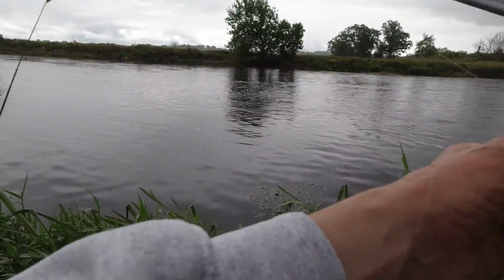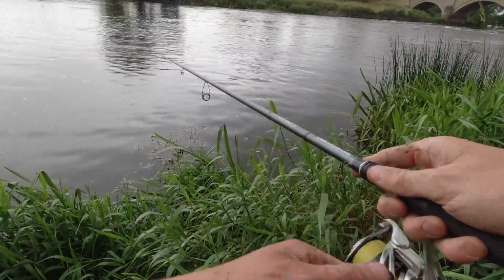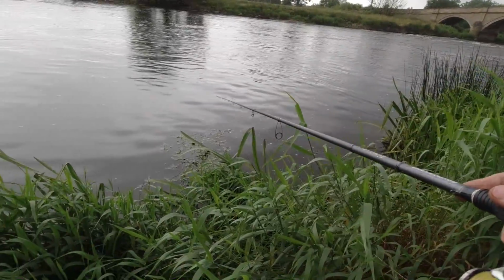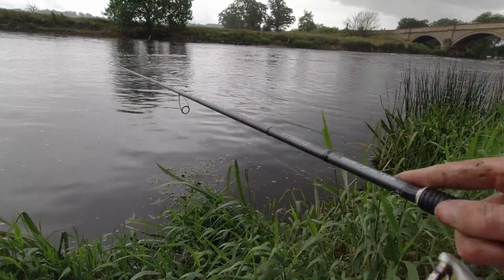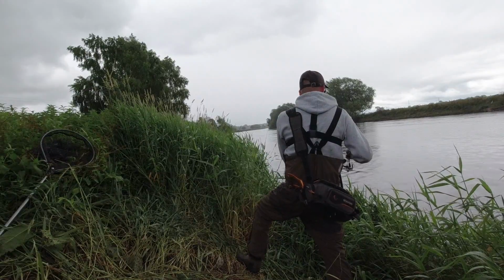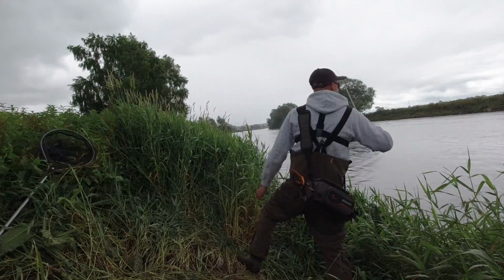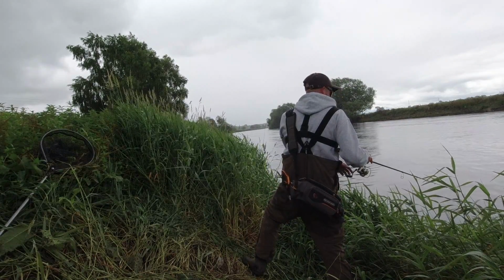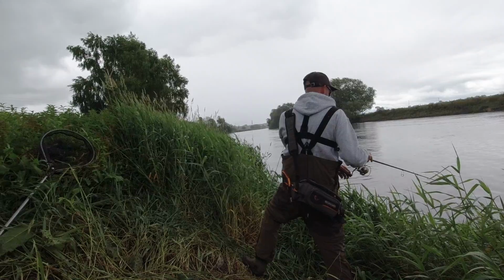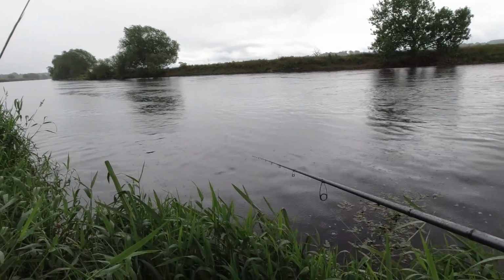Uh-oh, here's that weather. I think I might have just run out of time here. Couple of casts, but as I say, I don't want to put the filming stuff at risk. None of it's waterproof. Yeah, this is getting just a bit heavier than I'm comfortable with now. I think this might be it. One last cast.